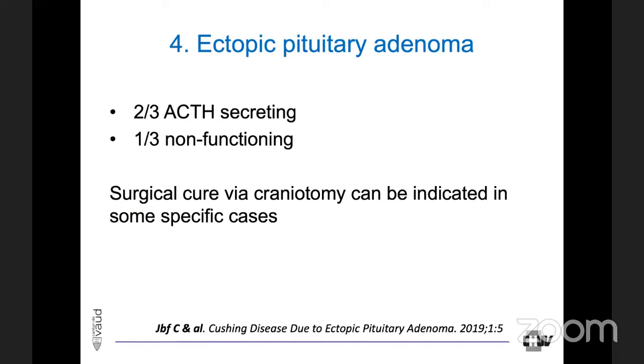Another indication is when you have an ectopic pituitary adenoma. Two-thirds of them are ACTH secreting adenomas. And when you have this ectopic pituitary adenoma, especially near the pituitary stalk or inside the third ventricle, a transcranial approach is preferred.